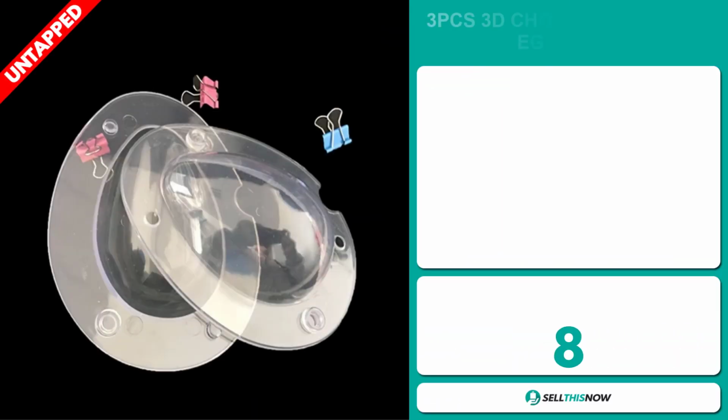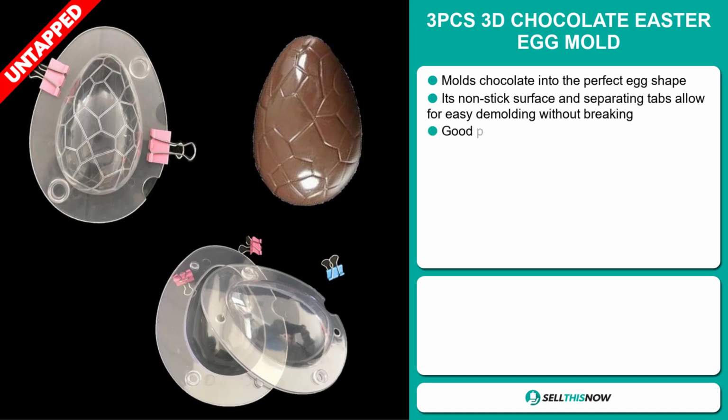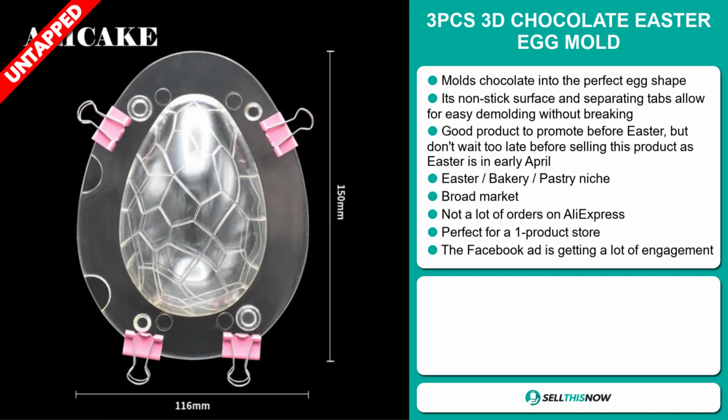Our next product is the 3 pieces 3D chocolate Easter egg mold. Now this product molds chocolate into the perfect egg shape. It has a non-stick surface and separating tabs, which allows for easy demolding without breaking. It's a great product to promote before Easter, but don't wait too late before selling this product, as Easter is in early April. It falls under the Easter bakery pastry niche market.